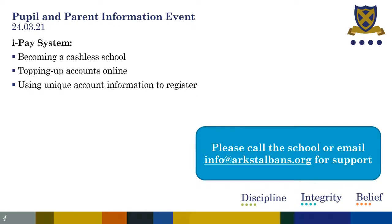What parents need to do is to create an iPay account. You need a unique account number to do that, which is what we sent home with children on Monday afternoon so that they could register. If you are finding it difficult to register, it is incredibly important that you get in touch. You can call the school or you can email us at info@arksandalbans.org, and we will then help you get registered online. This isn't something that's optional.